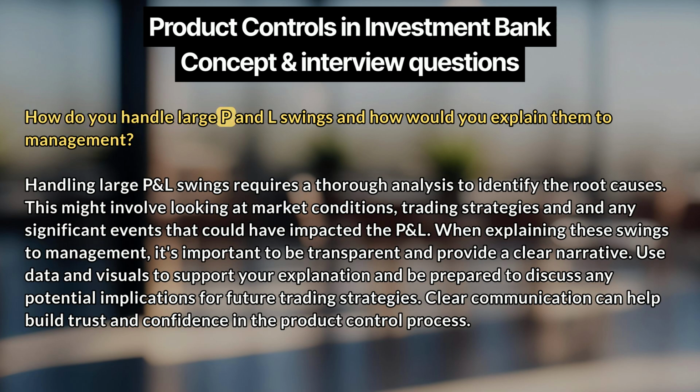How do you handle large P&L swings, and how would you explain them to management? Handling large P&L swings requires a thorough analysis to identify the root causes. This might involve looking at market conditions, trading strategies, and any significant events that could have impacted the P&L. When explaining these swings to management, it's important to be transparent and provide a clear narrative.